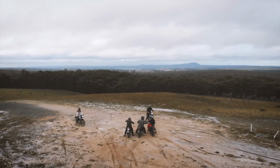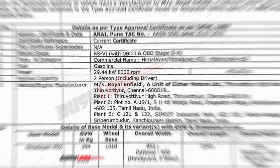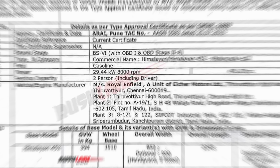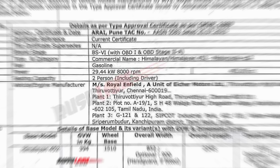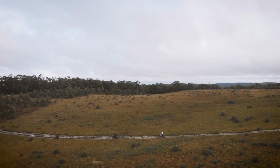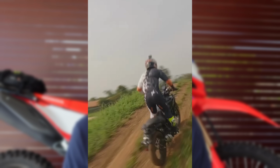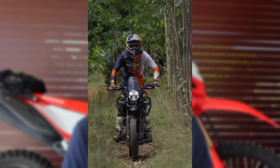But the big question is, is that first liquid cooled single cylinder going to make that claimed 40 horsepower? And if this documentation is true, that answer is basically yes, at 39.5 horsepower, which I think is a very respectable number for the size of the motor. It's significantly more power over the outgoing 411 model, which was 24.5 horsepower, and does show that some of the specifications that were claimed early on with this bike do seem to be coming true.